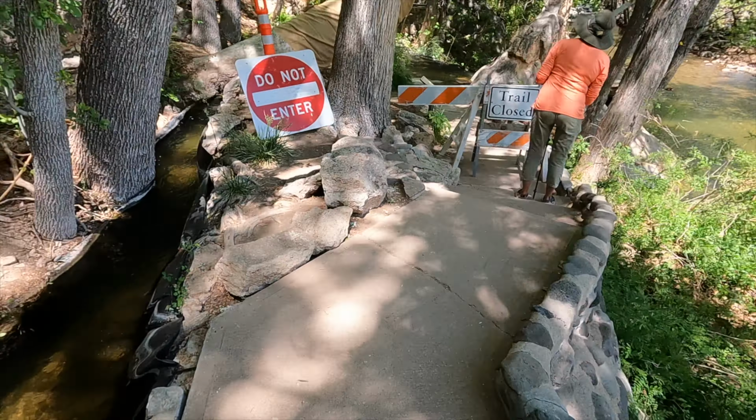Okay, we finally found a placard that talks about the Arizona sycamore. So it's confirmed. They actually call it the Arizona giant, but it's confirmed that these are giant sycamores.